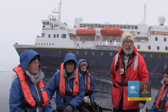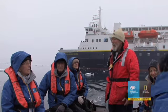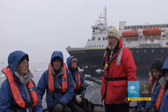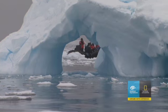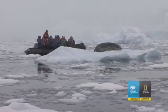It's a mixture of a couple of pieces of tabular bergs in here, but most of it is made up of ice that's broken off from these glaciers. There are three huge glaciers that feed into Lindblad Cove. And by definition, an iceberg comes from a glacier.